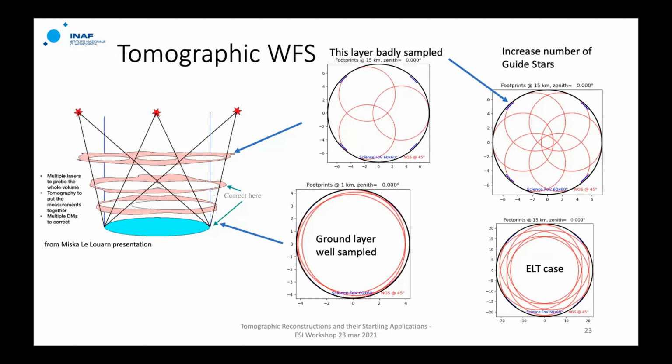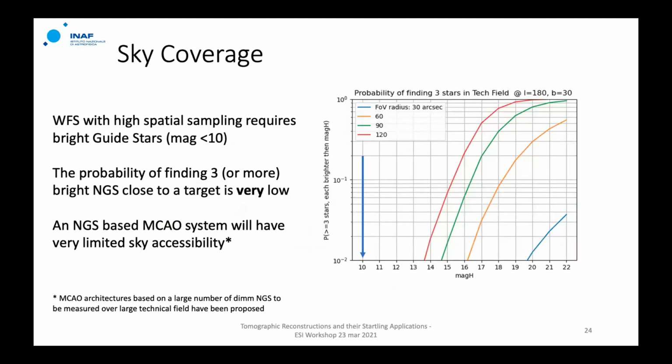The solution in this case, of course, is to increase the number of guide stars, which again adds complexity. And since we cannot find enough bright guide stars in a small area close to the target that we want to observe, we have an issue of sky coverage. Basically, we don't have the possibility of using the system whenever we want on the sky. We are limited to a few regions where there is an abundance of natural guide stars. This is clearly unacceptable for a system of this complexity that wants to be a workhorse for big telescopes.